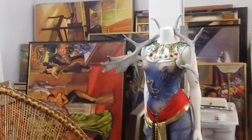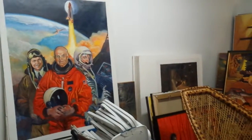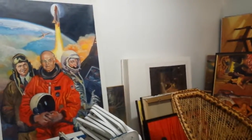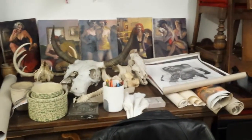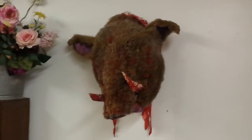Over here is the storage space, as you can see, with most of my paintings against the wall. There's a painting of John Glenn that I was working on a few years ago that was in the other space, but I'm not sure what happened to that project, but it didn't go anywhere. Over here, just miscellaneous things, some things I did over the summer, the paintings you see on the table here with a few odds and ends. The board that I created for Lord of the Flies for a play a few years ago.